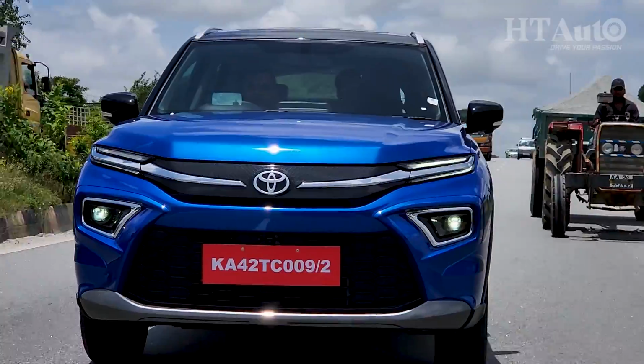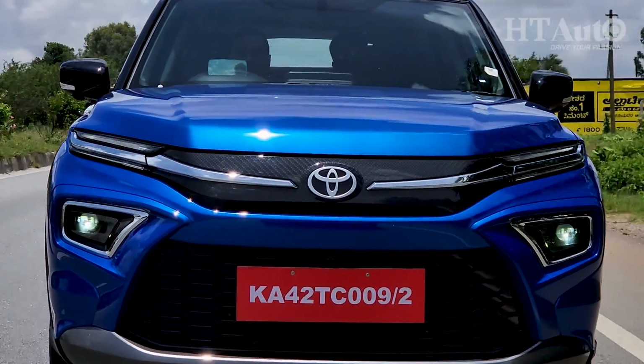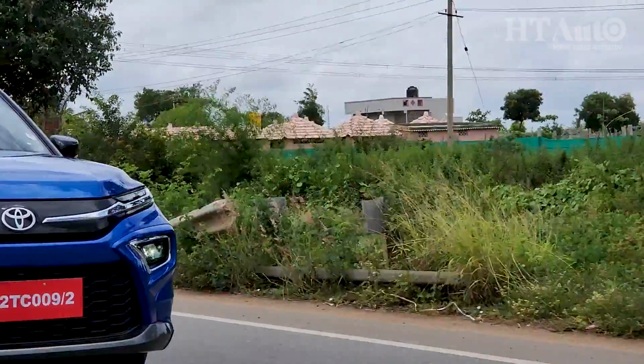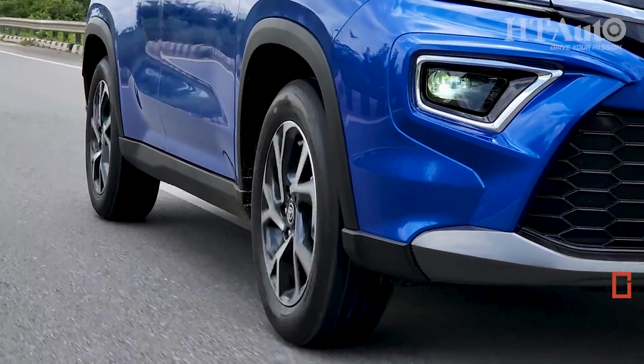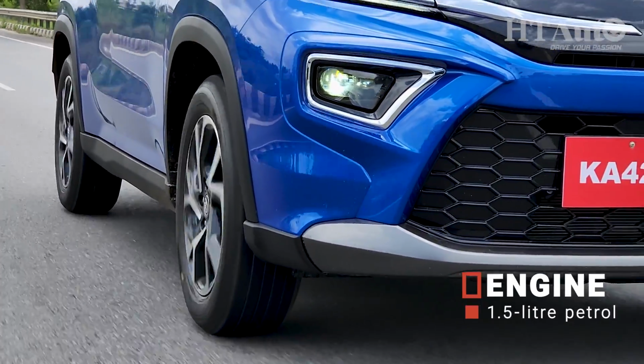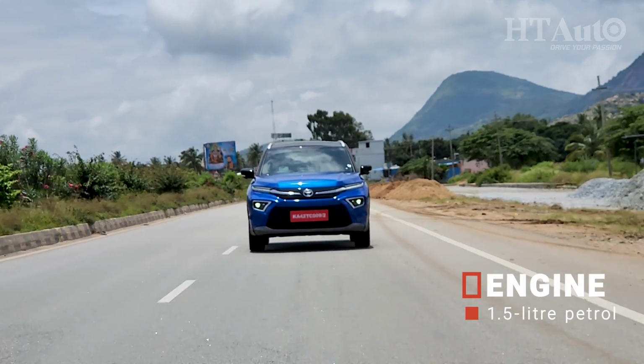Toyota is offering the HyRyder with the strong as well as the mild hybrid version. This is the top end strong hybrid variant. This gets a 1.5 litre petrol motor. This also gets a large battery pack for its hybrid credentials.